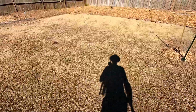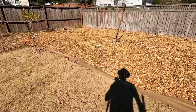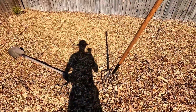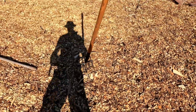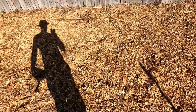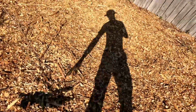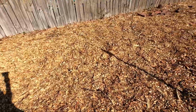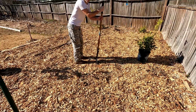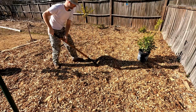I tell you what, just for fun, let's see just how deep some of these wood chips are. We're gonna plant a lime tree right here, an Indian lime tree right there. And then I'm gonna come back over here somewhere, in here, and put the calamondin in right there. Let's start with the calamondin first. Let's put it, yeah, right about here should be good.